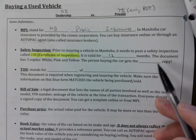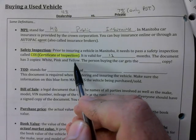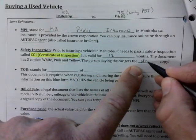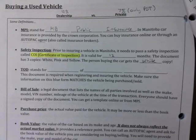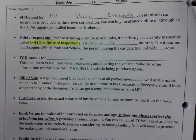The document has 3 copies: white, pink, and yellow. And I learned this the hard way. The person buying the car gets the white copy. I bought a truck 2 or 3 years ago. I was a bit naive, so I'm about to hand over the keys, and the owner says, just take the yellow one, I think I'll keep the white one. I'm like, yeah, okay, sure. I go to an Autopac agent and they say, we need the white copy. So I had to drive all the way back to the owner and get the white copy. So just make sure you get the white copy, okay?